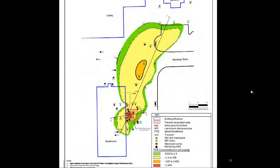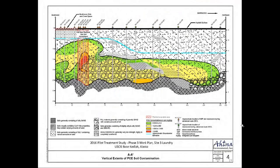This is kind of a plan view of the soil contamination at the site. You can see the boathouse. And then this red area is the hot spot that we were targeting. This is a cross section of, again, contaminated soil and the hotspot zone that we were targeting. One thing I'd like to point out in this is the site has a pretty dramatic change in groundwater elevation as you move north.